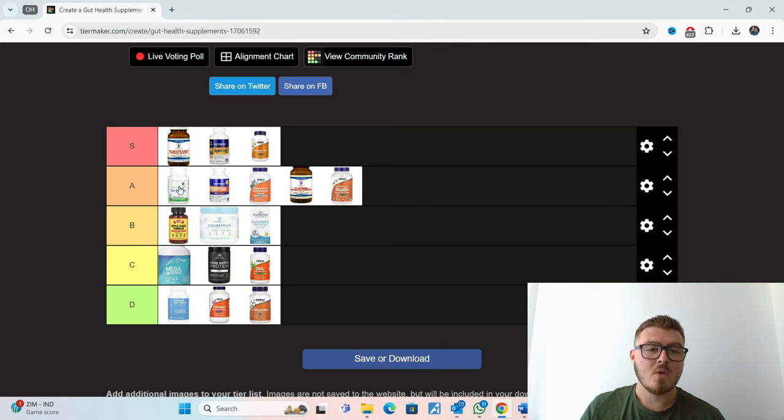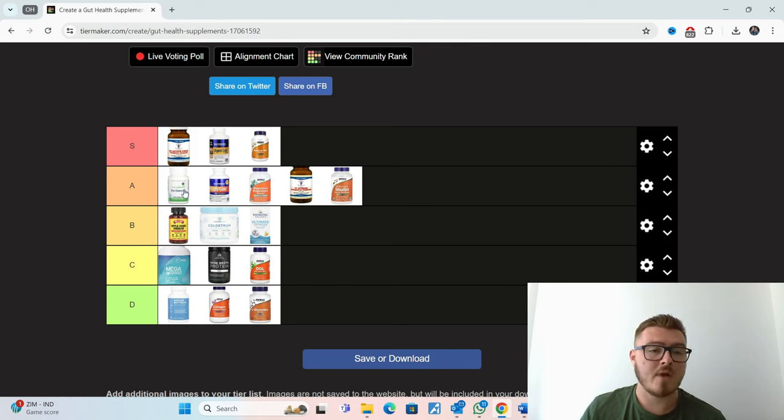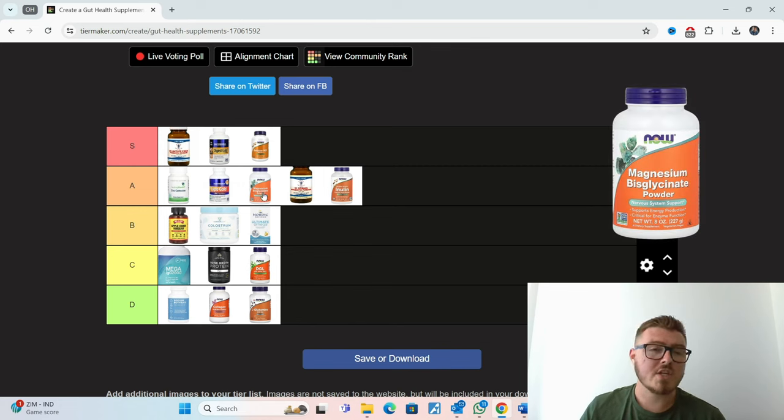In the A tier, we've got Zinc Carnosine. This one is by Seeking Health, but honestly, doesn't matter what the brand is. Next, we've got Lipogold by Enzymedica. Really great option too. A better choice for long-term enzyme supplementation than the Digest Gold because of the negative impacts that taking broad spectrum digestive enzymes have on your microflora. But these do have their place and they do work really well for the people that they work for. So that's Lipogold. Then we've got magnesium supplements, especially good for constipation. If you have diarrhea, maybe not for you.